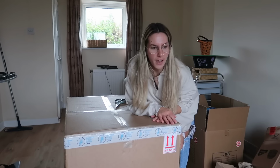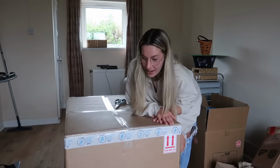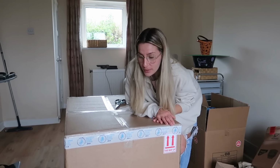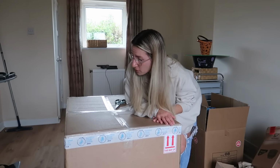So Avery is just having her feed, and we have a big box. It is Avery's pea pod, and actually it turns out it was delivered to the wrong house. The right street, wrong house. And it's been there since Friday. The poor lady didn't know where it was supposed to be coming to.